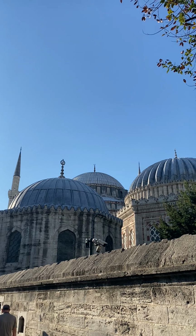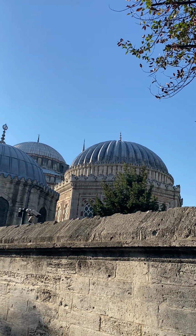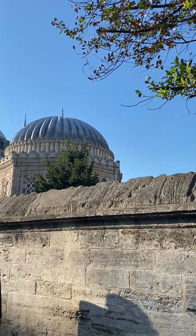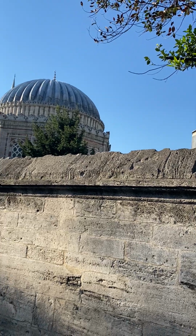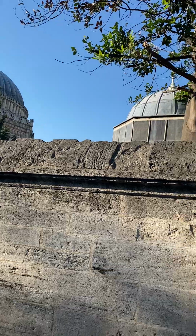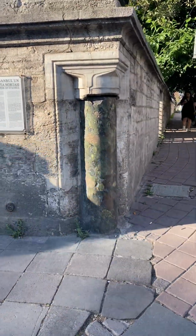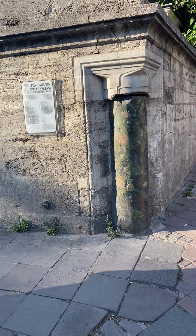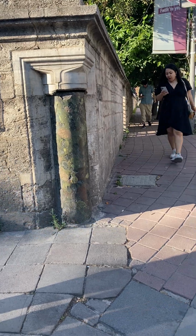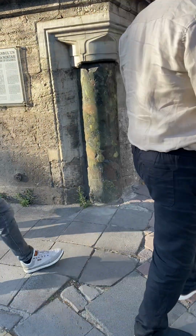I think Sinan considered this his apprentice work, and then Rustam Pasha's masjid, and Sinan also designed his turbe, but the masjid near here was kind of his intermediate level, and then his masterwork was in Edirne. And Edirne is old Hadrianopolis, the city of Hadrian, and so this is the center of Istanbul, this porphyry green stone.